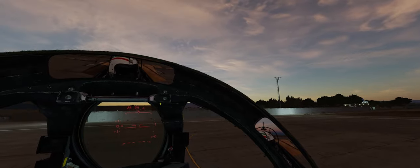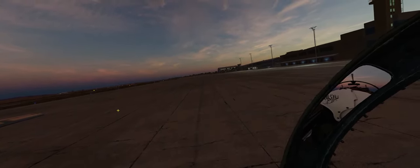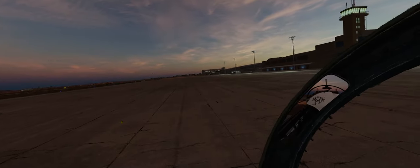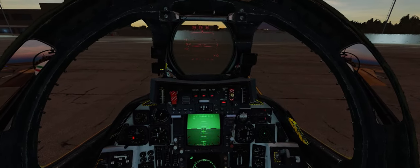And I don't know if you guys have noticed this, but I tend to like the lighting on the Persian Gulf map a little bit better than the lighting on the Syria map. It's just something where I think things look a little bit better on the Persian Gulf map when it comes to lighting.